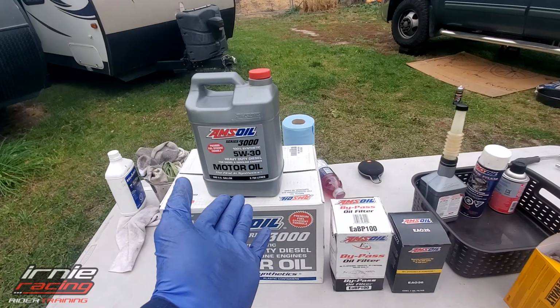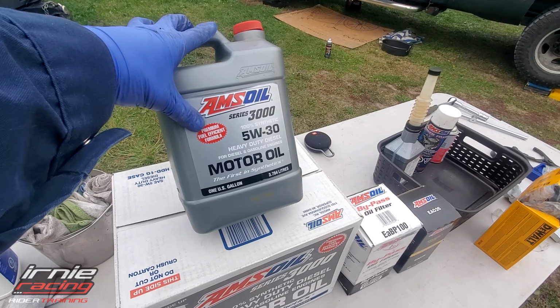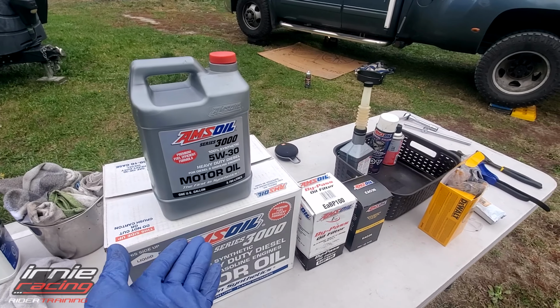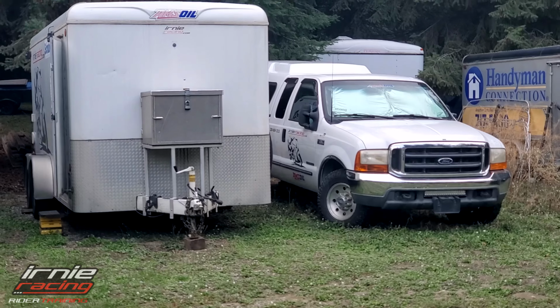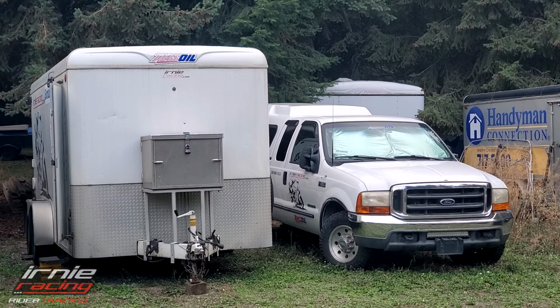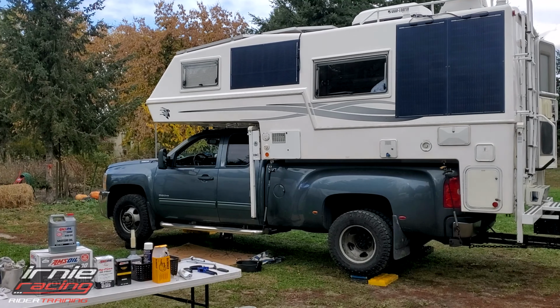So here is what we're using. We're using the AMSOIL 5W-30 heavy duty diesel oil. This is their fuel efficient premium formula. They've had this for a long time. I run it in my 7.3, Ford 7.3, my '99. Right there, there's my 7.3. And I've been really liking the oil on that one. So let's put it in the Duramax. There it is, going in the dirty D.